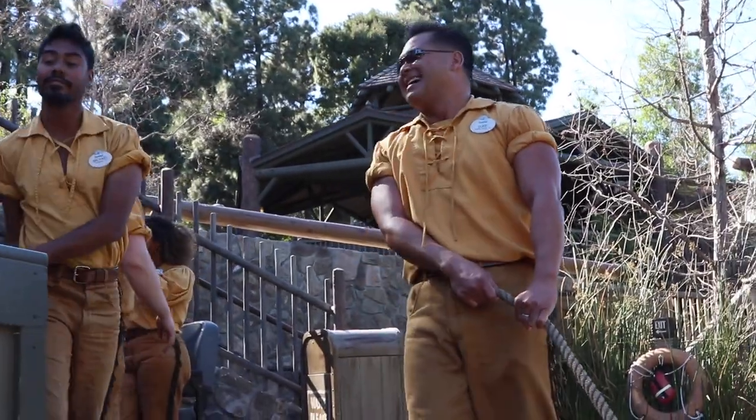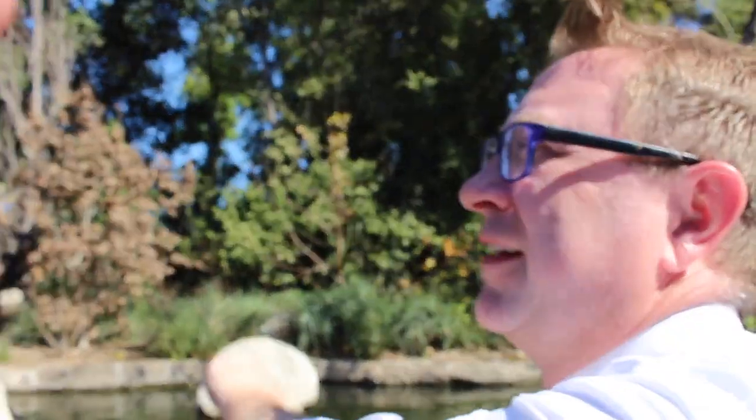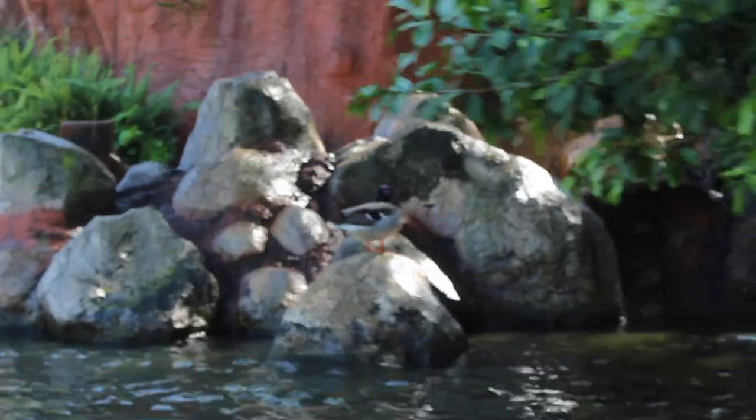All the time. Every ship, there's going to be at least maybe three or four guests that say, it has to be a track, it has to be a motor. And we're saying, no, the cast member back there, they're steering it. You guys are doing the work. You're paddling. And they try to argue with us. We'll try to do everything we can just to show them that. It's real. It's a real canoe. The ducks are passing us.